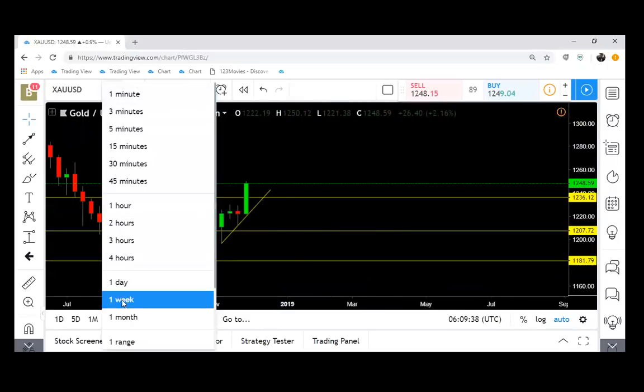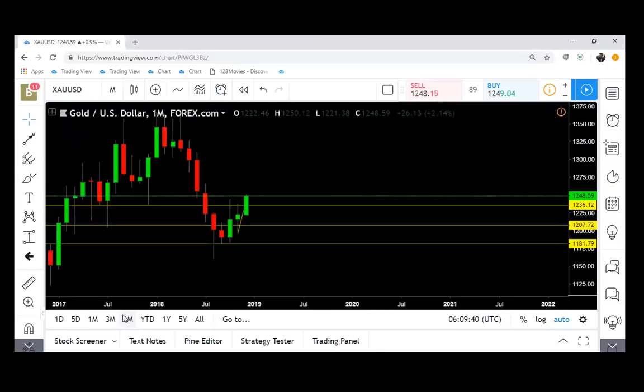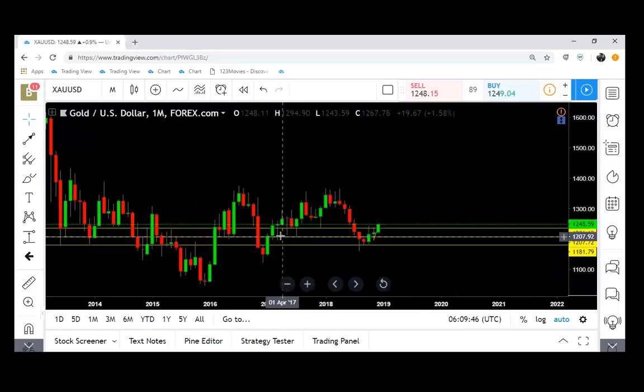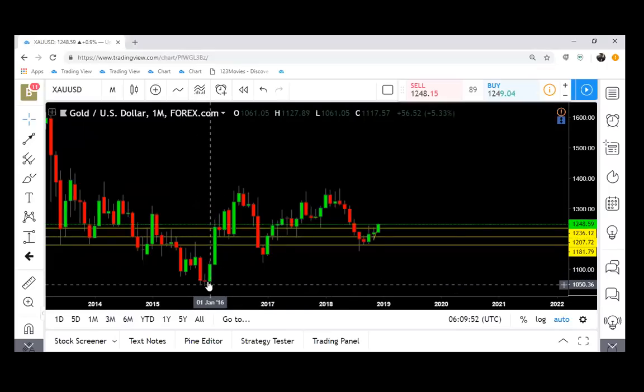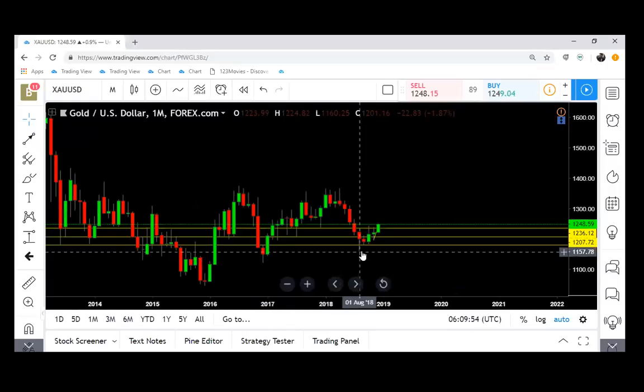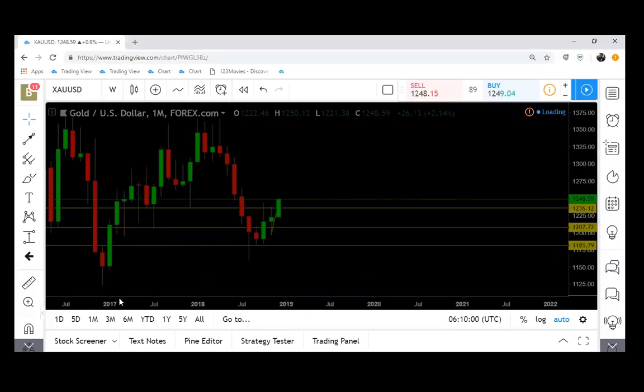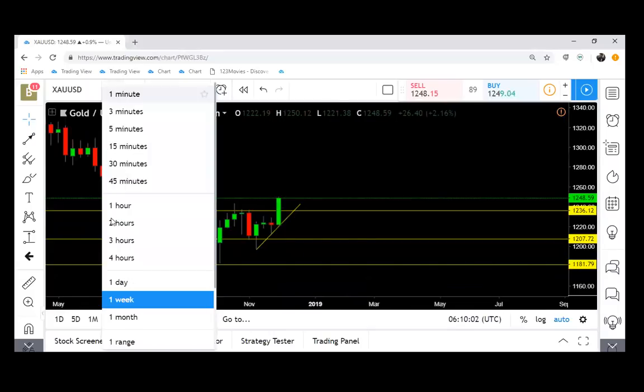But if you go to the monthly, you can see that price is reversing. It started low here, created a higher low, and this is another higher low. So I'm expecting price to move back towards that high. Let's go down to the daily.